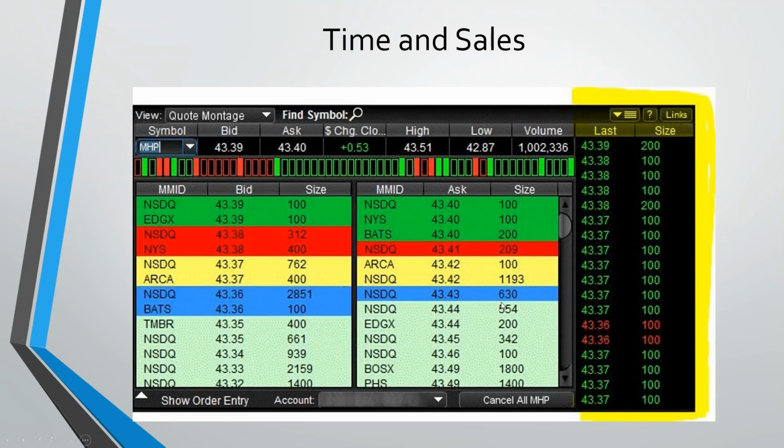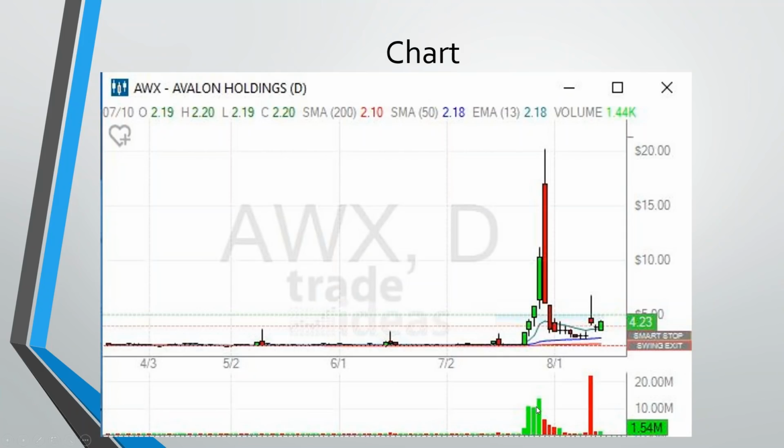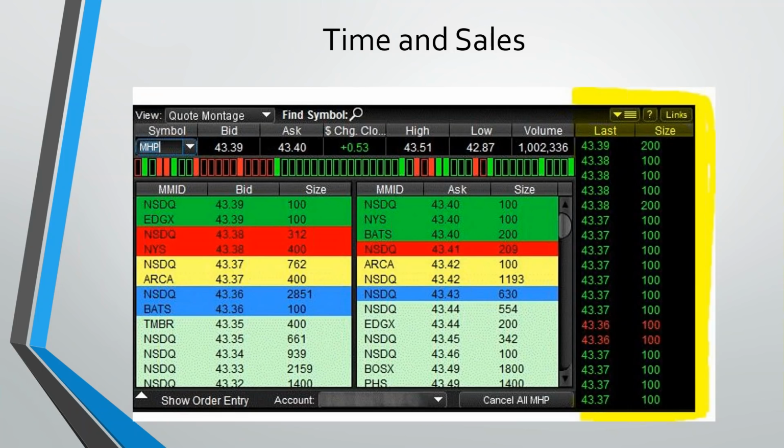Again, I teach that, and I read the level 2. And then afterwards, you can always confirm. It's very easy to be like, oh, look how much volume the stock had. So the chart, you're going to be a little bit late. You want to learn level 2. You have to learn how to read a level 2 if you want to be a successful stock trader. You need to know, just by looking at this right now, if this stock is going to go up or if the stock is going to go down.